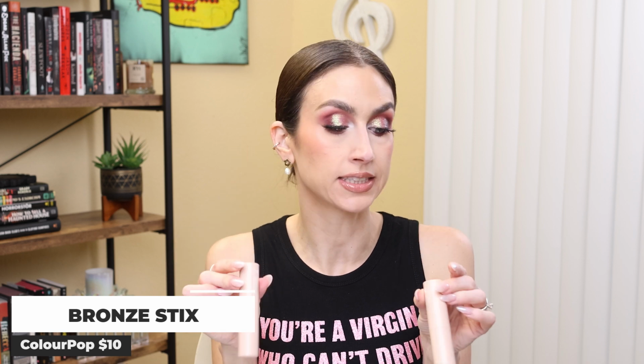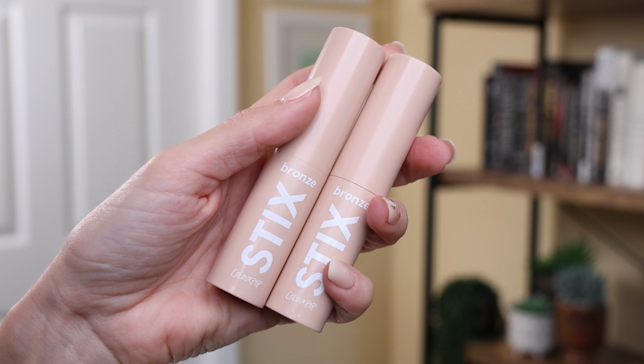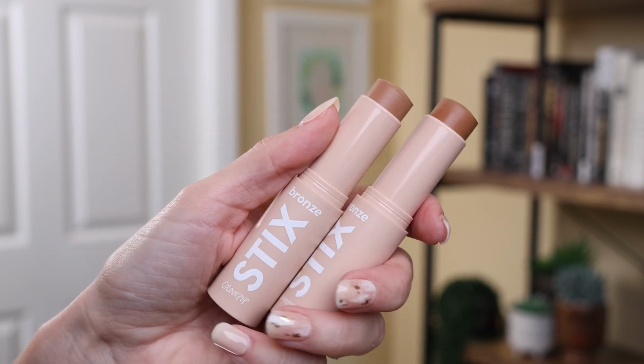The first one is a cream bronzer. This is the bronze sticks from ColourPop. I bought these myself. I bought 2 different shades, La Jolla Cove and Laguna Beach. Laguna Beach is the lightest shade they offer. La Jolla Cove is the second lightest shade that they offer. I really like these bronzer sticks. I think they're a really, really nice formula. I really like both of the colors.